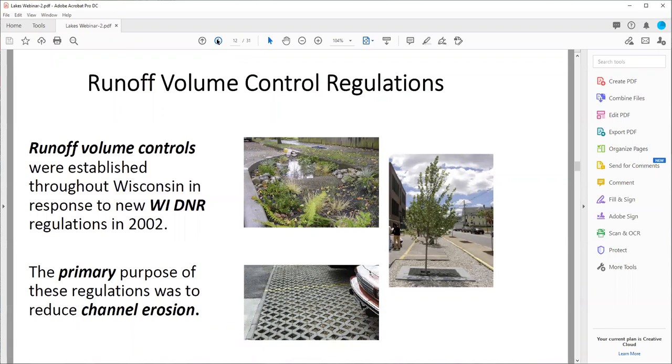And so if you increase the amount of storm flow, and particularly the duration of storm flow, you're going to cause stream erosion. And that's happened in every major city in the world. I went to grad school in Baltimore, and there was a huge amount of stream erosion there when Baltimore developed. So anyway, the volume control was required to deal with that. It was simply an erosion issue and had nothing to do with the lakes. Okay. Next slide.